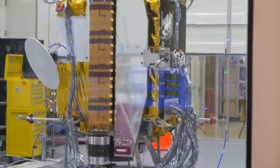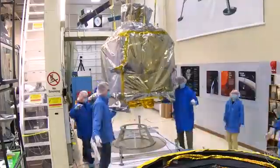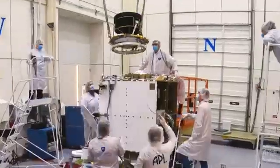In space, just a little bit is just enough to make an asteroid actually miss us. So behind me, you see the spacecraft. It's really cool to see it coming together in real life. It is fantastic to see it in real life, to see it turn from ideas into real pieces that are gonna go into space.